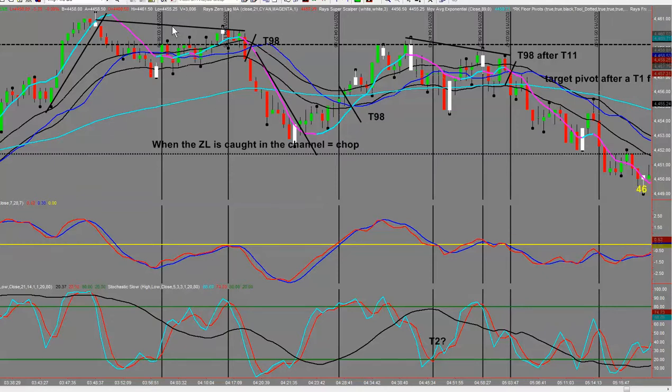So here, we had a lower high. See the paint bar? Lower high. This makes what we call a T11. These are great trades. So you've got a lower high, you've also got a T98. You can see the blue trigger line crossing through the zero lag, and bang. What have I also got down here? Angulation here for our counter trend traders. Then here we've got a T98 trade set up right here as well.